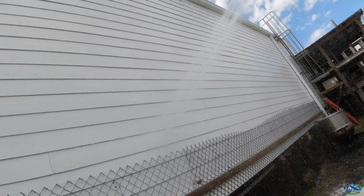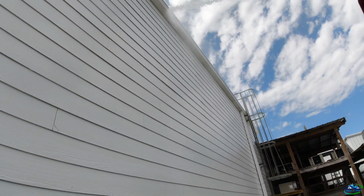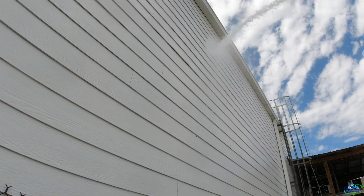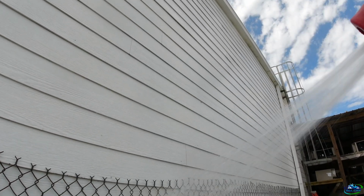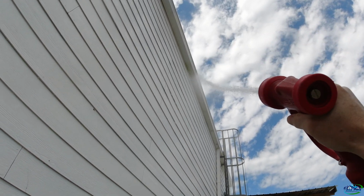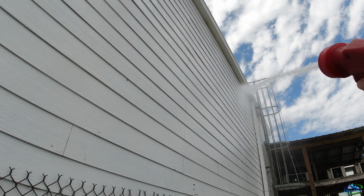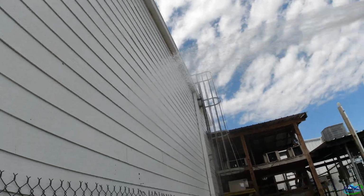And this volume from this AR is just knocking this stuff right off. Not a problem. See that? The wind. The wind. Getting it though. All right, guys, I'm gonna go ahead and rinse this. We're gonna wrap up. Peace.